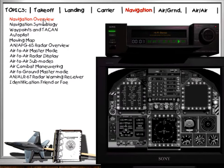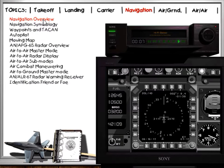The Hornet is equipped with an inertial navigation system, allowing the aircraft to track its position very accurately. The navigation system weighs heavily in the timely and successful completion of your missions. It provides the information needed for locating key fixed points called waypoints. Waypoints mark navigation points important to your mission and are stored in the mission computer.